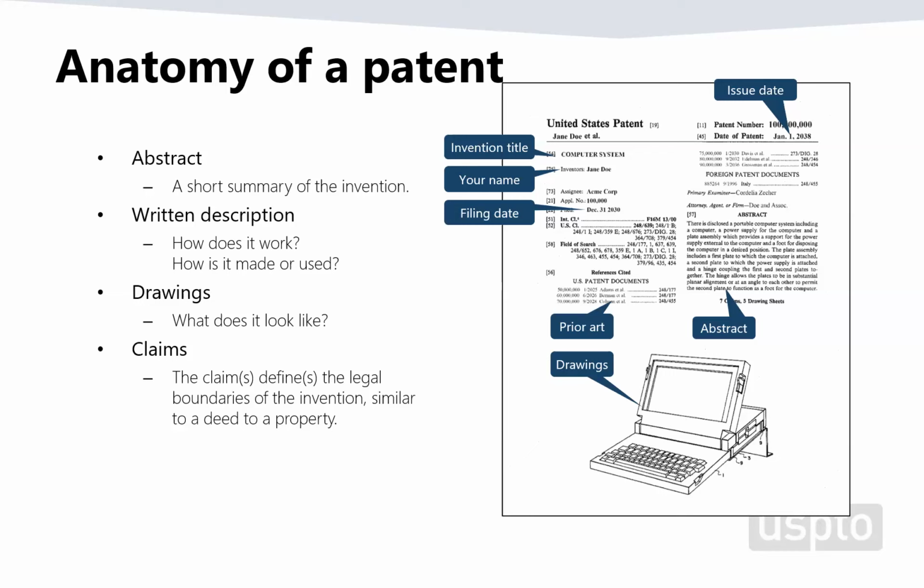So again, on the left side, you have different pieces. You have the issue date, the issue title, the name of the inventor. It shows up twice, where it says your name, and then at the top, the first named person is going to have their last name shown. Maybe last name and first name if it's just an individual inventor. The filing date, the prior art, at least one drawing, but one or two drawings, mainly one drawing, and an abstract. Look at the abstract. The abstract is going to be key shortly.